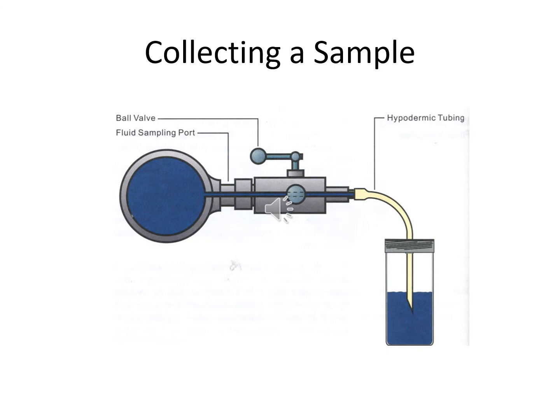If you're working now and your company doesn't do hydraulic oil samples, do your best to convince them that they need to start doing this. The easiest way to check for contamination in your system is just to look at the hydraulic oil. And I'll show you an example in the next slide.